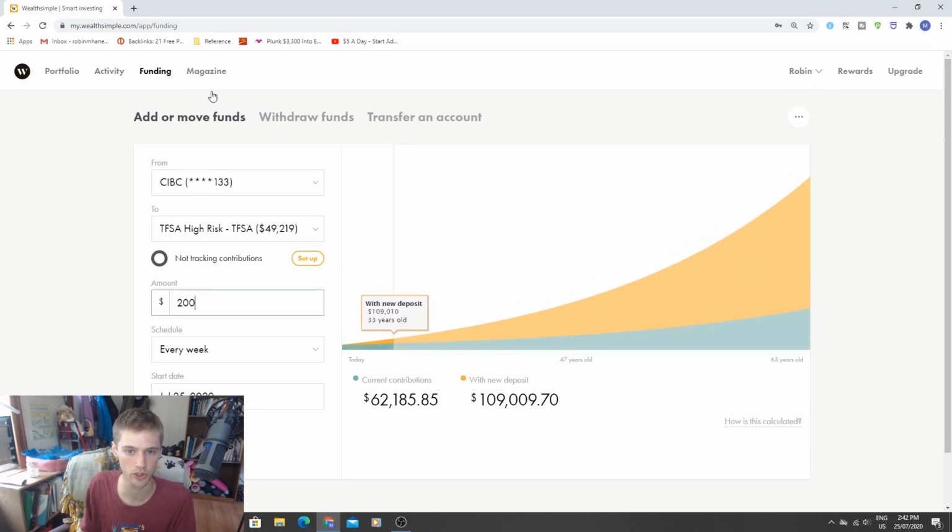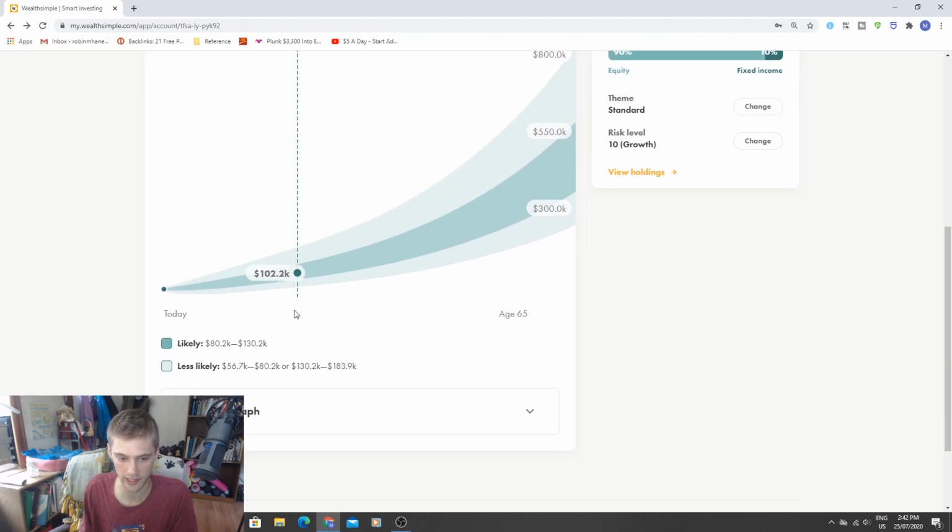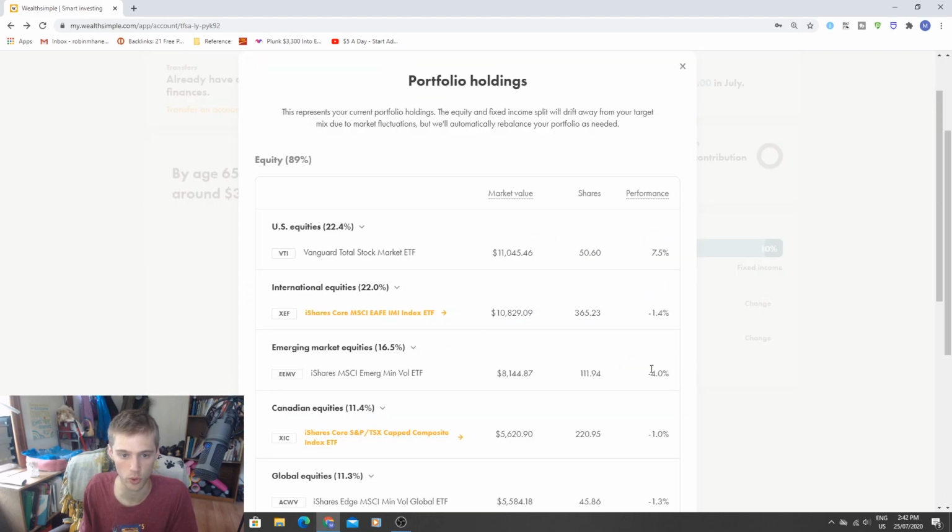So I like this graph. It's a cool little thing you can play around with. It gives you a good idea of where you're going to be going into the future, which is always super cool, right? But other than that, let's go into the holdings here and let's view the holdings on Wealthsimple.